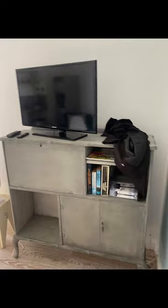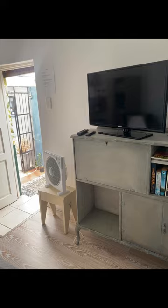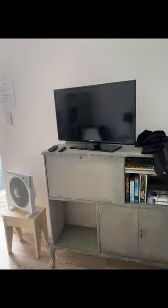So I'm sharing this to tip you that sometimes when you want to save, get yourself a cute place. Spend like 2 to 3 nights. It's an Airbnb, man, just a cute space. Then later on you move to your 5-star, you know the vibes. But yeah, stay tuned for more videos in my vlog.